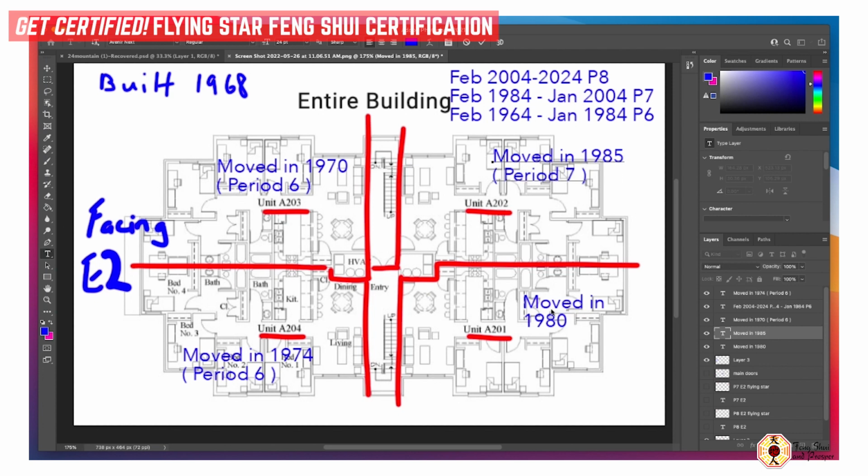Actually, I should have made a period 8. Let's change these guys to 2006. Let's say they moved in 2006. They would be period 8. What do I put for 9?